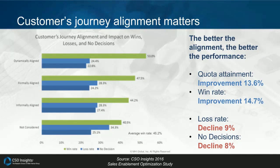And then there is not only quota attainment, so we put that here on this slide as well. So we also looked at the impact on win rates, loss rates, and no decisions. And you can see here, if you take specifically the win rate as an example, the average win rate of the study was 46.2%. And you can see here, only with a dynamic alignment, you have a significant improvement of the win rate, around 14.7%.